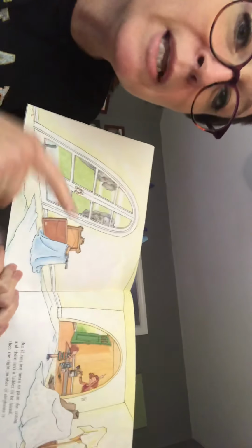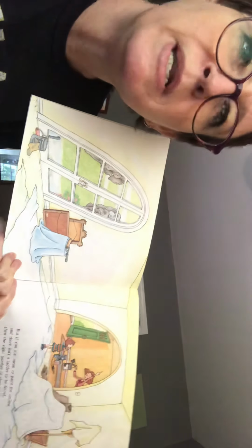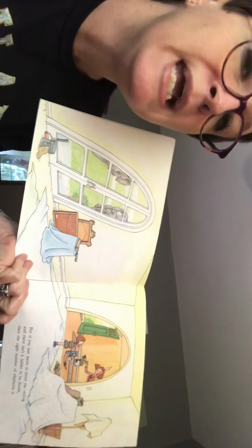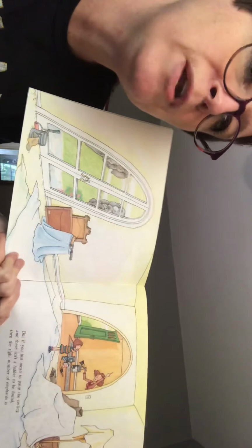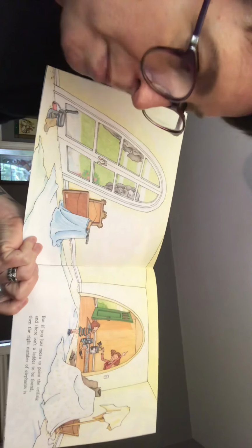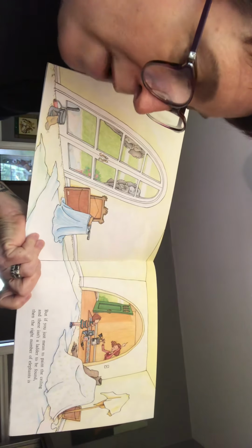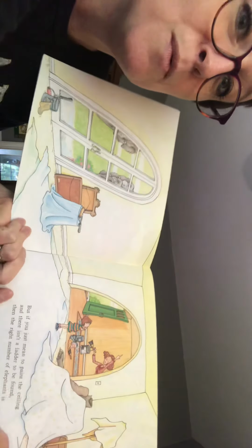Now, I'm going to give you a little hint before I keep reading. This is kind of like a counting book, but instead of counting up, like 1, 2, 3, 4, 5, 6, 7, 8, 9, 10, it's going to count backwards. So I'm going to see if you can figure it out. It started with 10, and we're going to go backwards. So I want you to guess what the next number is going to be. All right, but if you mean to paint the ceiling and hope there isn't a ladder to be found, then the right number of elephants is... What do you think it is?